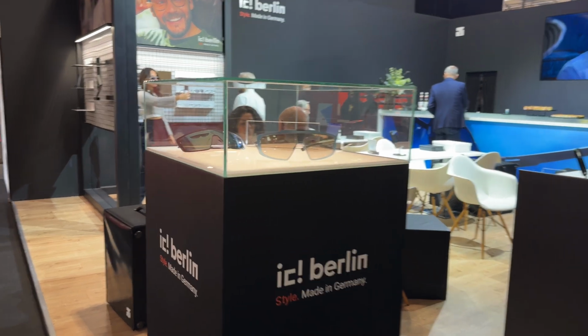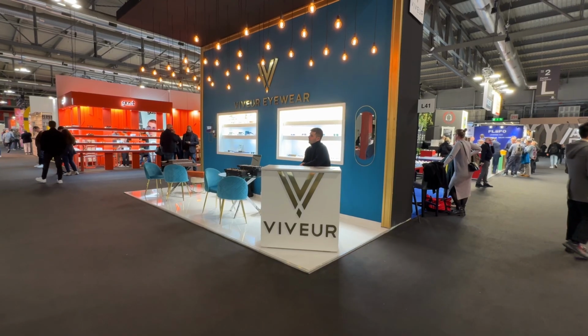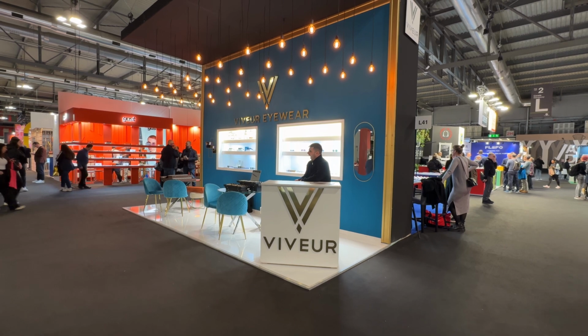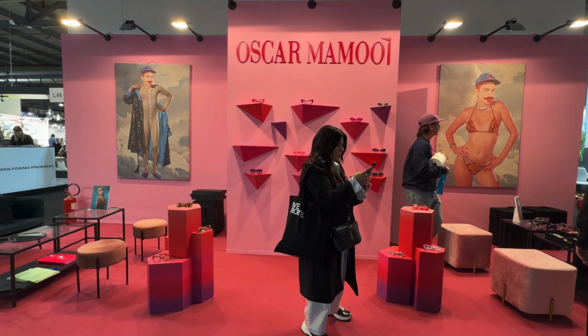This is a popular brand, IC Berlin. Surprisingly, their booth at MIDO is pretty small. I thought it would be much bigger. This one's a cool one too. Kind of gives me the vibe of a cool bar, right? With that color palette, with that blue and the gold trim.